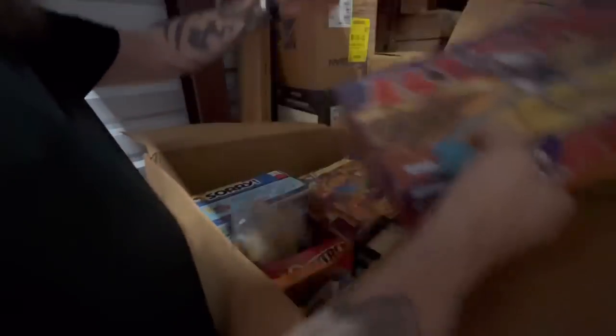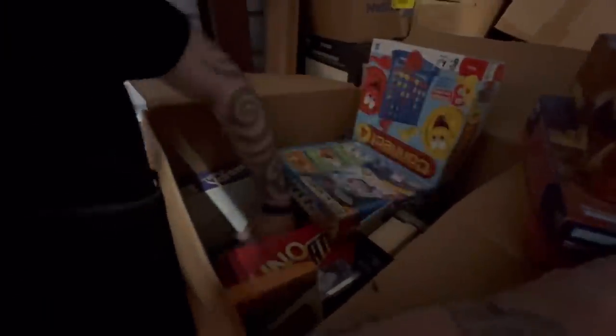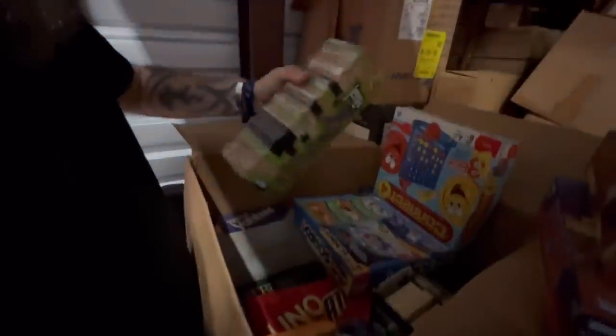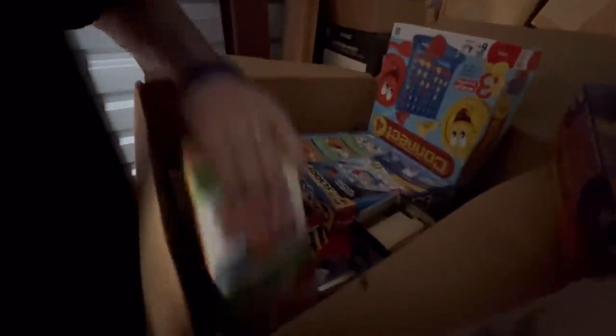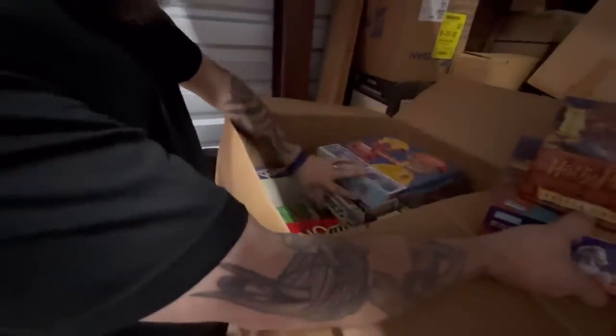We got some board games at least. Harry Potter. They're in nice condition. Oh, what do we got in here? What's this? Oh, that's Extreme Jenga, Outburst, Uno, all kinds of games. So I mean, look right here. That's our money bag. Here's our money right here.